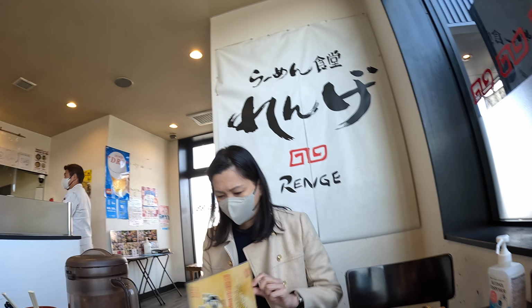So we're here at Sam's favorite ramen place, and this is in Kawaguchiko. This place is called Renge. Hi Sam. This is a selection of ramen. And this is a place that we haven't been at for years. It's still here. Of course, when we first came here, it was brand new.